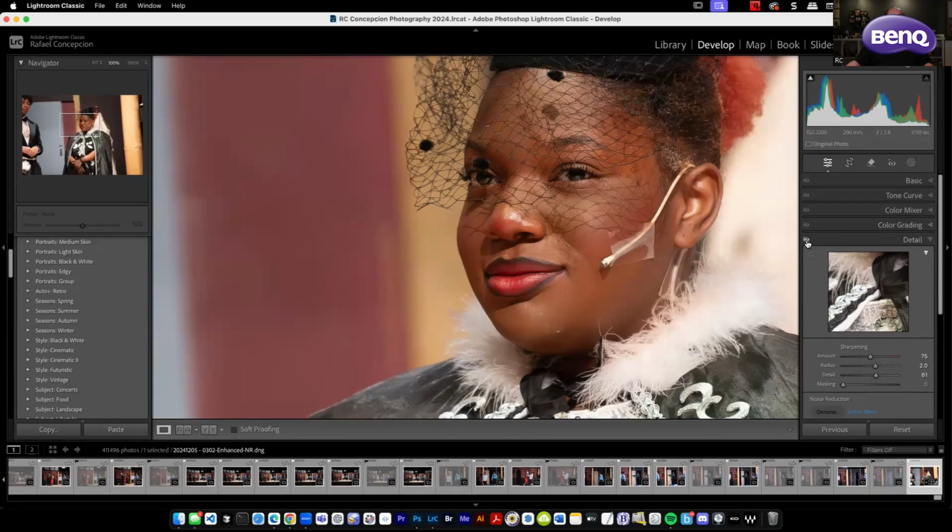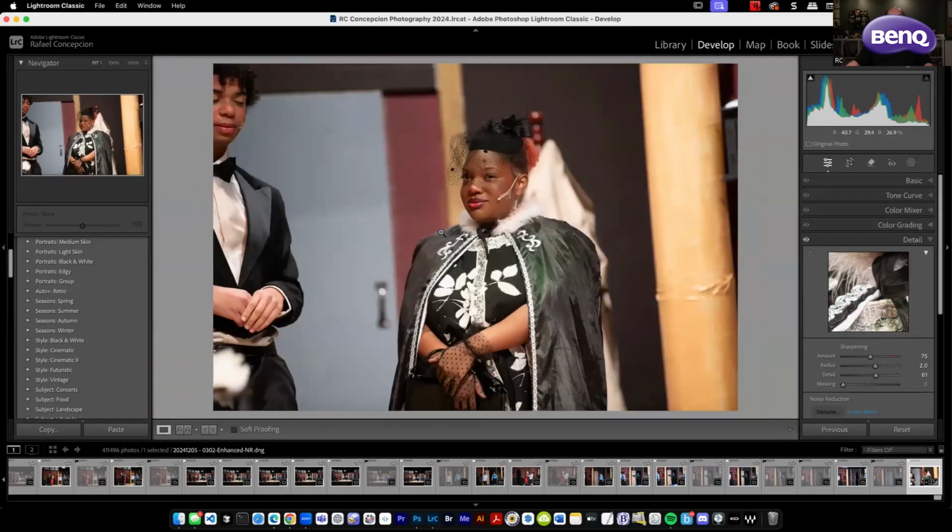That is a lot more detail inside of our picture. And that denoise feature, I think, is something that's going to be really, really cool. So that in and of itself is probably one of the biggest things that they've done with that.